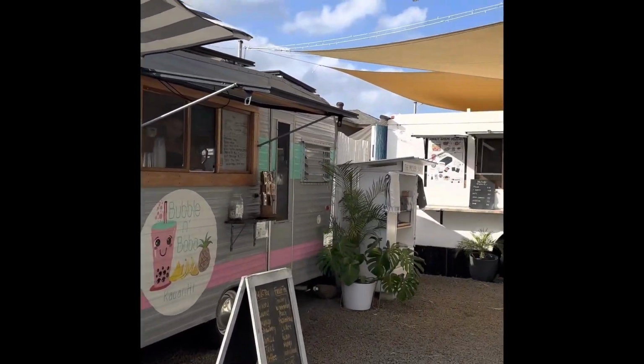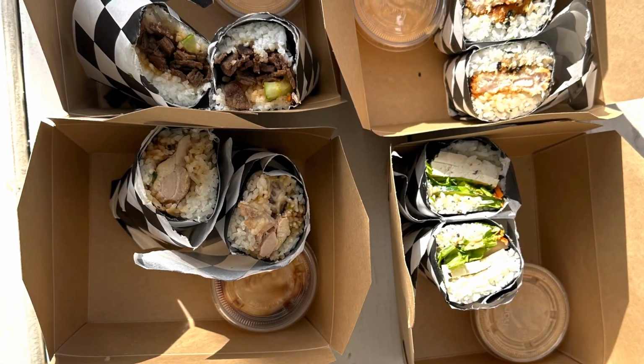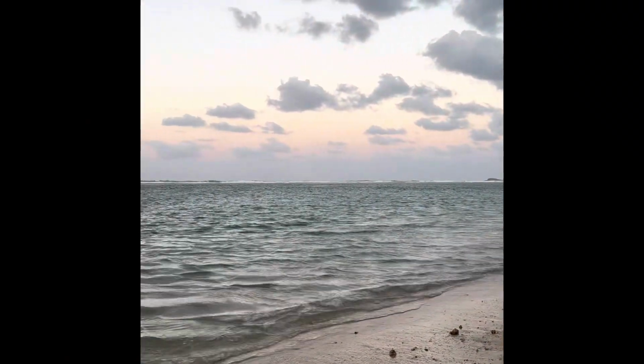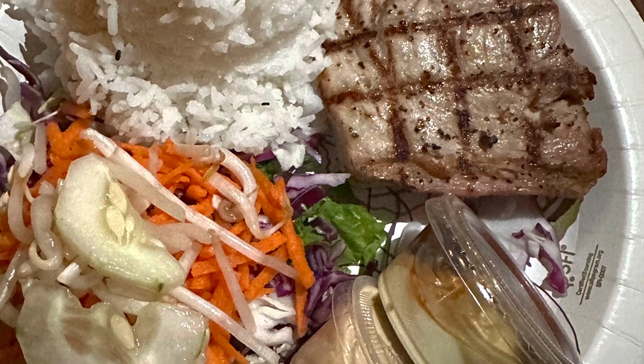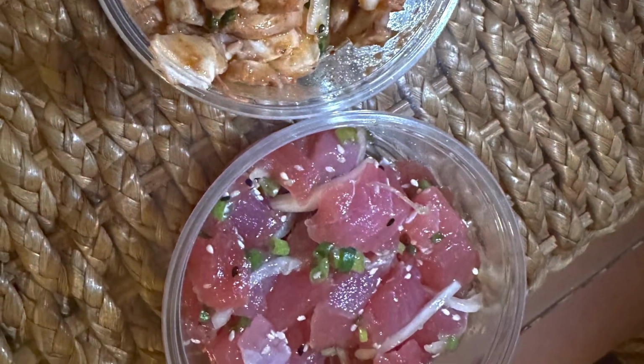Once we arrived in Maui, we went to the Masubi Truck and tried the musubi, which were really good but definitely really big. Then we drove to our Airbnb in Princeville and we only had time to visit this beach called Anini Beach. Dinner was at Kilauea fish market where we tried the ahi stick and just some poke as well.